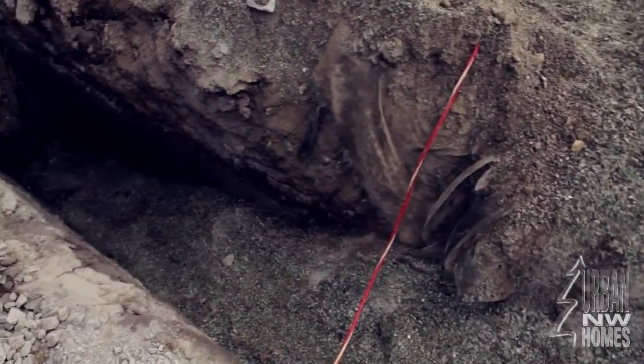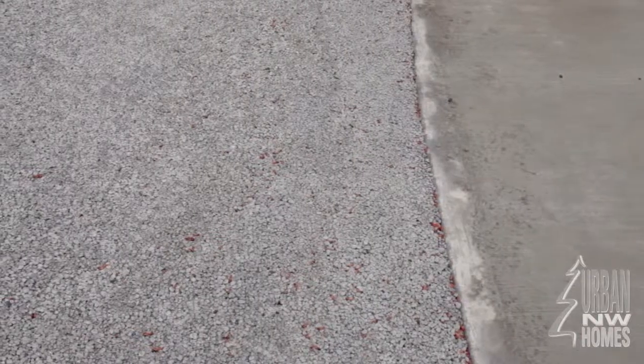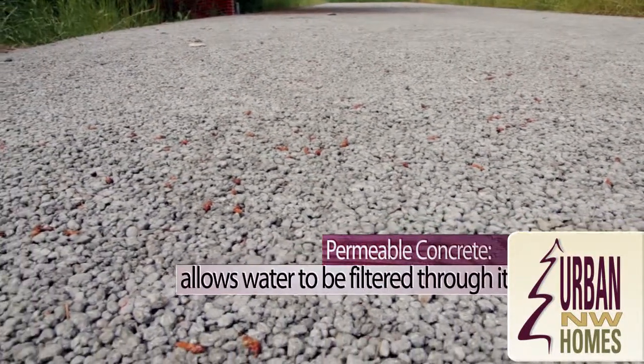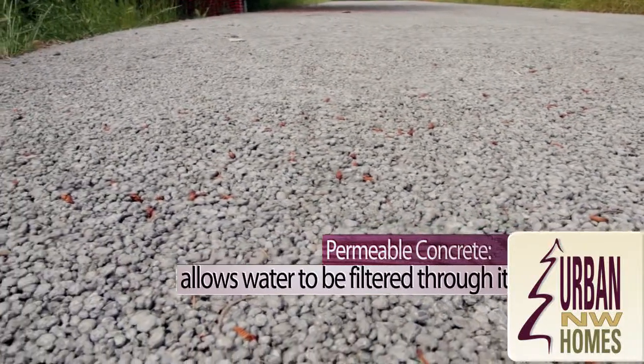Another example of good planning in a project is the way you handle your permeable surfaces. We're trying to use, whenever possible, permeable concrete instead of impermeable concrete. Water that would normally just run right off into the streams, we're filtering it through the actual road systems themselves.